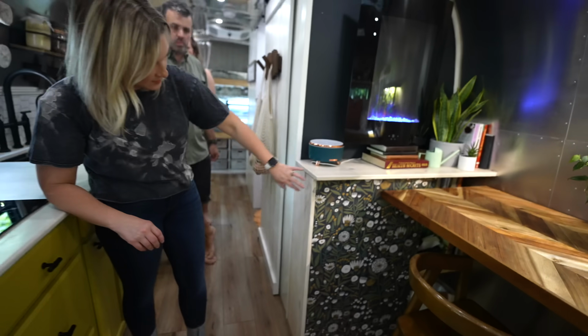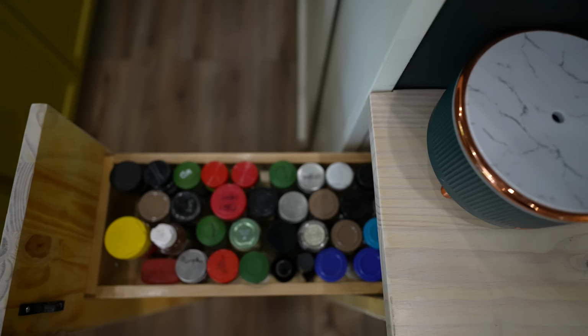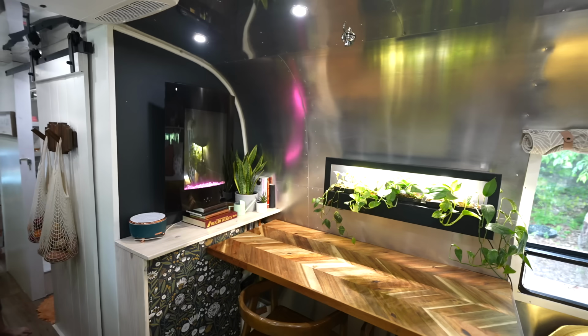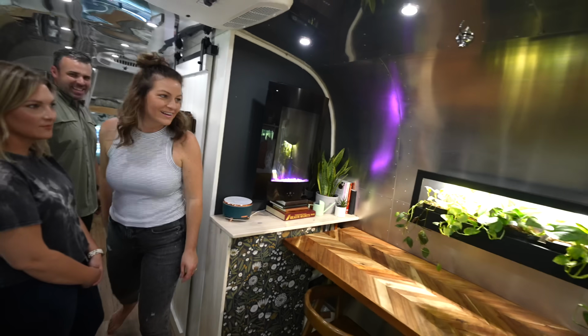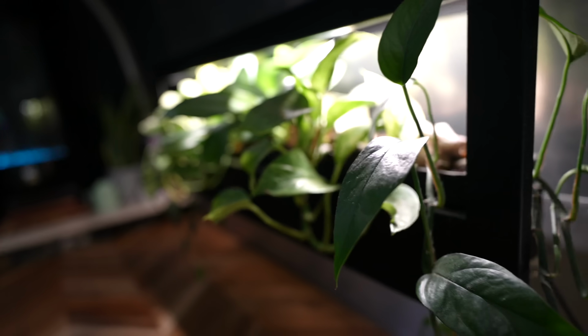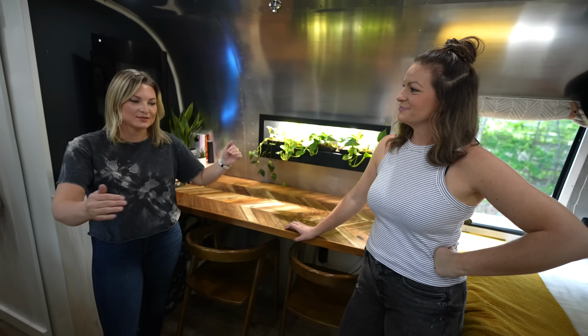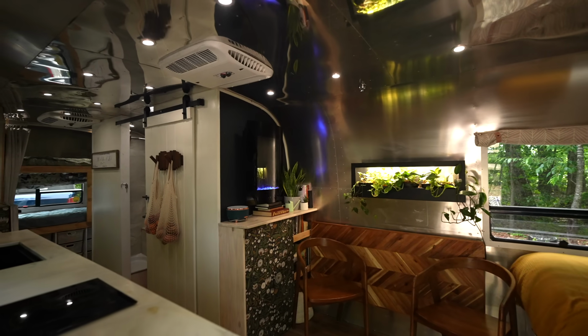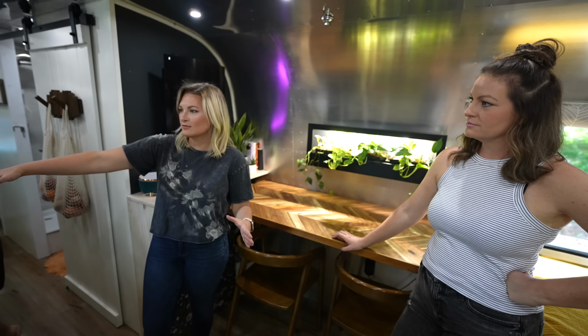What's in that front section there? Oh, so it's full of spices. Are these real? Yes. Marissa said when she first saw this, she was like, you could have put a cabinet there. And I was like, no. Part of the reason we chose to include our bedroom in our living space was so we could get this space and also all of this kitchen space.